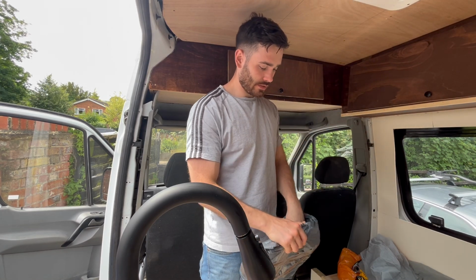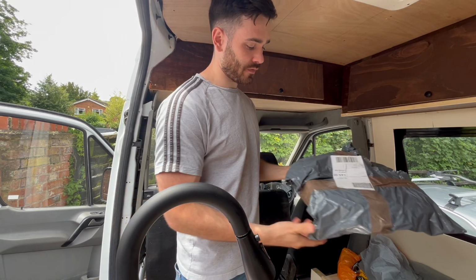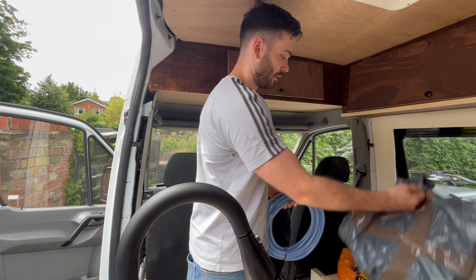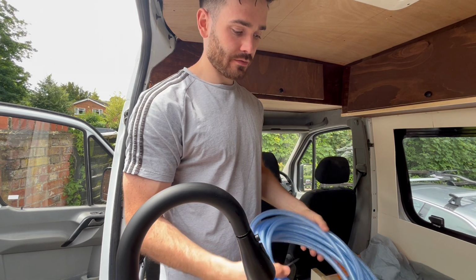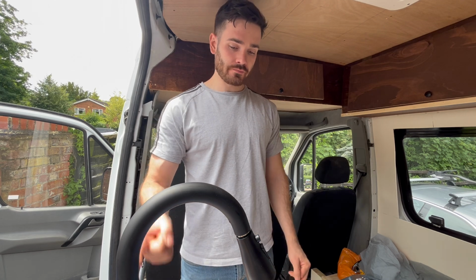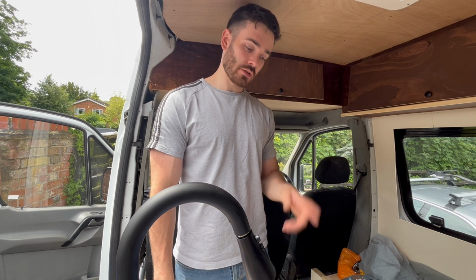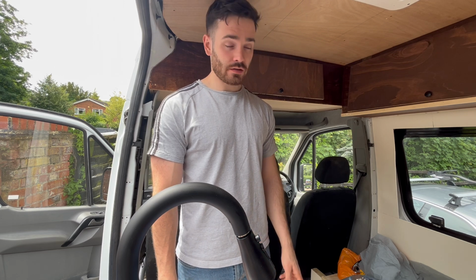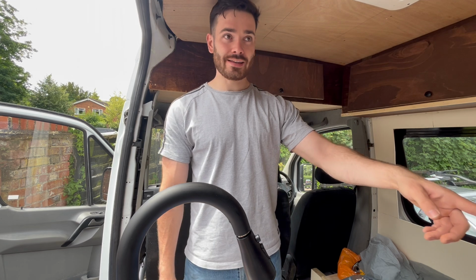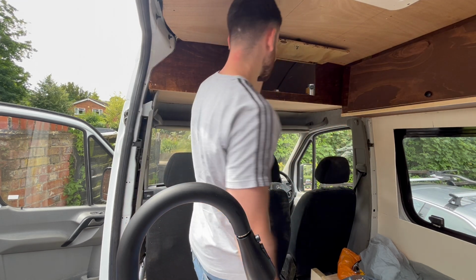Here's some I purchased earlier. It's braided, so it's good for both airlines and water, so it's going to be really nice and strong. I've got 10 meters, enough to go from the tap to the water reservoir, from the sink to the grey water reservoir, and then one line that's going to go all the way to the back where I'm going to have a shower head in case you need a little rinse off.